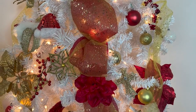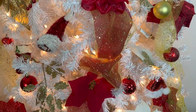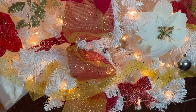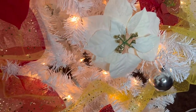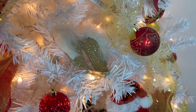This is not one of my favorite trees. I wanted a green one, but we didn't get one. And I had this one from last year, so I decided to save some coins and use it again. But I'm going to add some more things to this later on, and you guys will see what it looks like when I do the final look in my Christmas tour. So, but now this is how it looks so far.